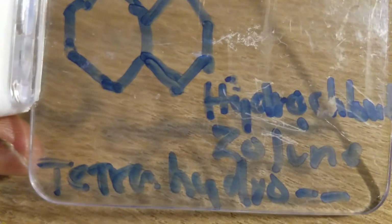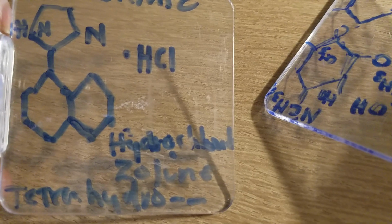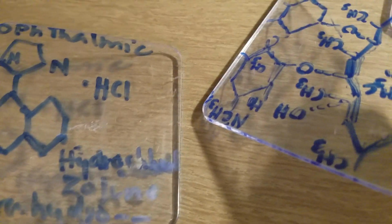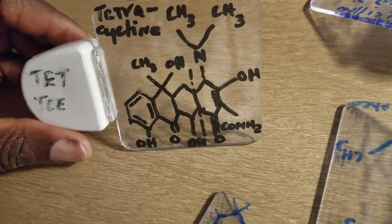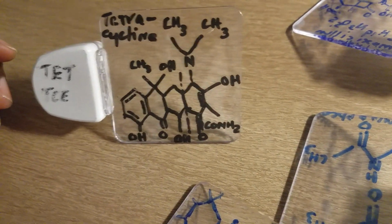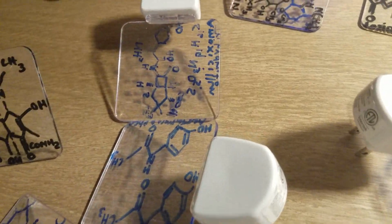Hydrozoline, tetra. No, this is hydro. Tetrahydrozoline. And this is an ophthalmic application drug. Tetracycline, an antibiotic, used to treat bacterial infections.